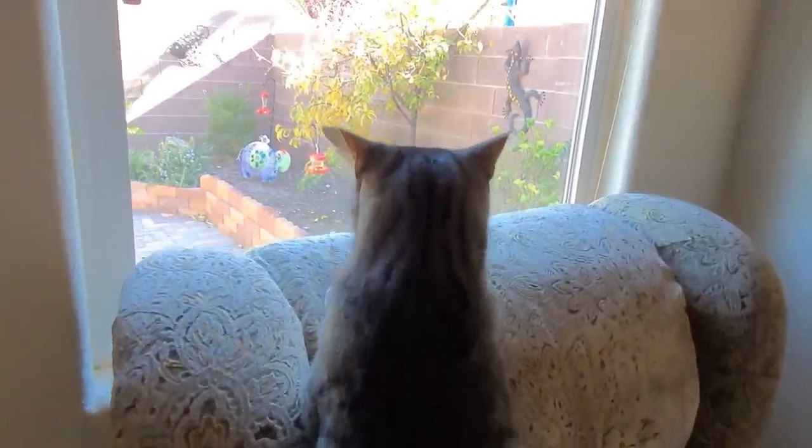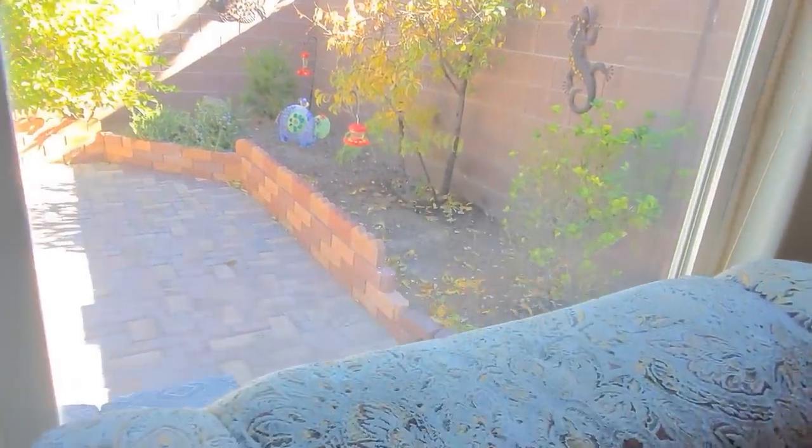Sausages. Oh, just a baby. Here you are. Right here. Just a baby. What you see?